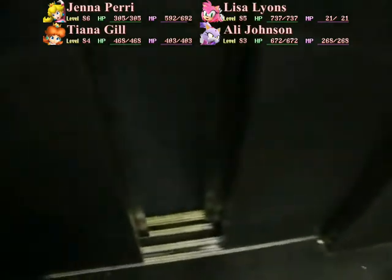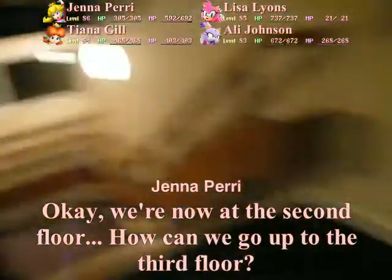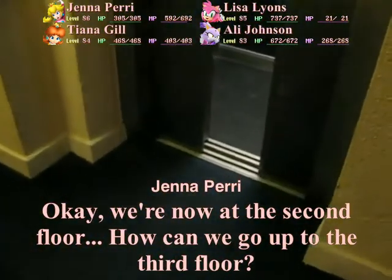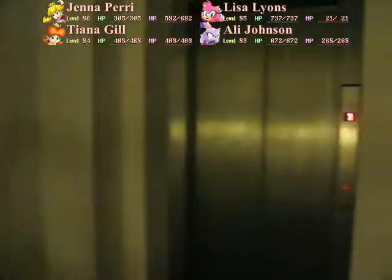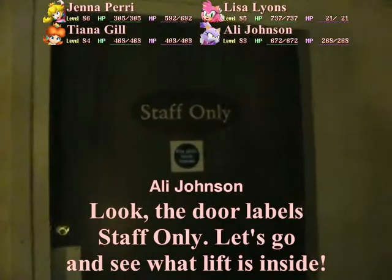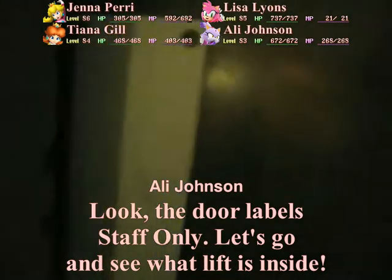Doors opening. And here I am on the second floor. I wanted to go to the third floor and the lift wouldn't let me. Let's walk up the stairs. And here we are at the staff-only third floor. And next to this lift, oh look and do what it says on it. Staff only. In other words, that is a message to me that I just have to go through the door.